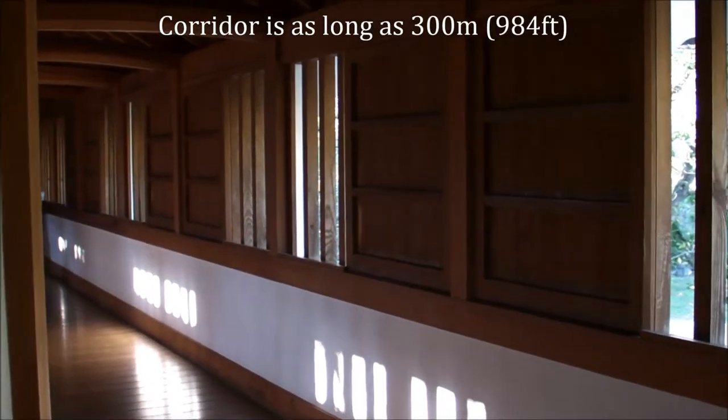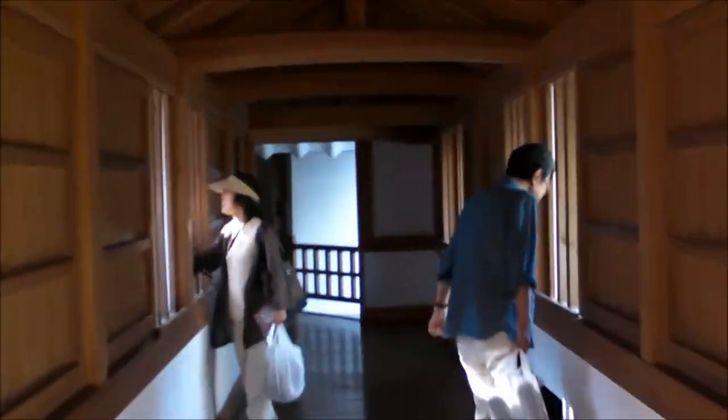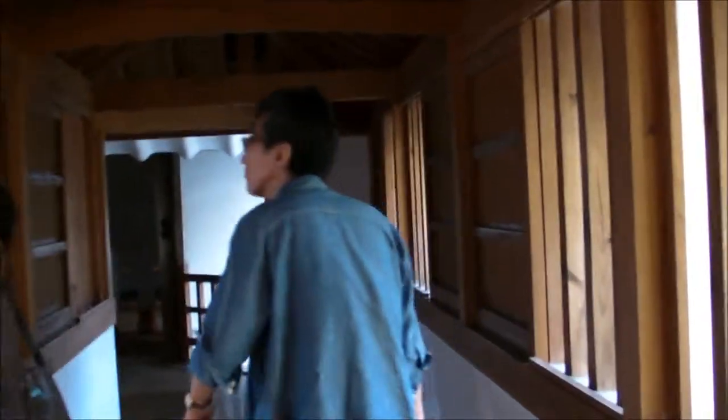The corridor is as long as 300 meters. Along this corridor, there are many connected rooms where the maid servants of a princess named Sen lived. Also, there is the cosmetic tower used by Princess Sen. Every morning, she worshipped at a shrine in the northwest part of the castle. Before or after this ritual, she used the cosmetic tower as a resting place for dressing and applying cosmetics.